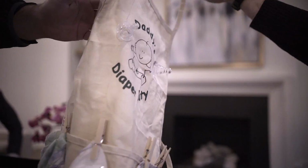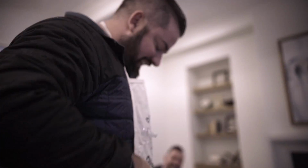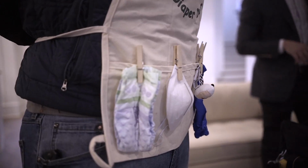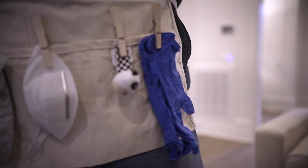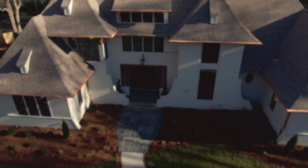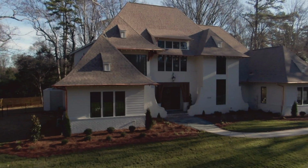You can go ahead and try that on, just make sure it fits. Yes. Barely. I can knot it, but I can't make a bow. That's perfect. Oh, this is great. Wow, this is awesome. This is great.